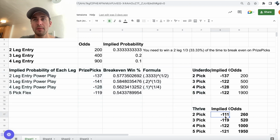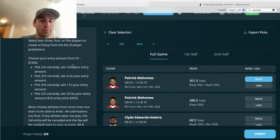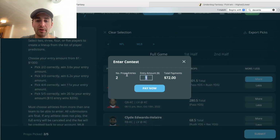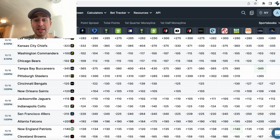But essentially, because Thrive Fantasy is 20 to win 72, which is just plus 260 odds. You're getting back 3.6 times your entry, but that includes your stake. So for example, if we were to bet $100 on this, it's 100 to win 360, but 100 of that 360 is just our initial stake. So it's 100 to win 260 in profit, so that's plus 260 odds.